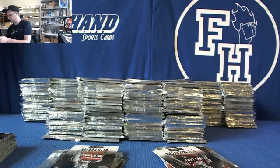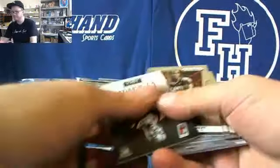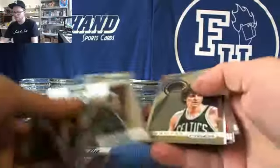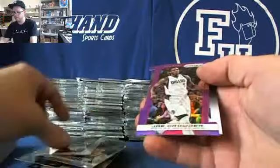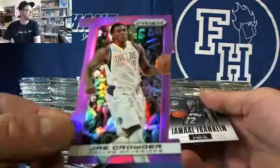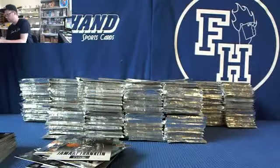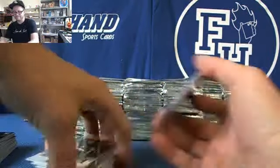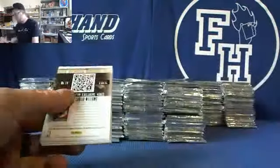Gogurt? Is it like the kids have Gogurt? Pistol Pete Maravich insert. And we got a purple of Jae Crowder. Purple is number 49, Dallas Mavericks. Jae Crowder. Crowd pleaser. Yep, NFL football's after this.